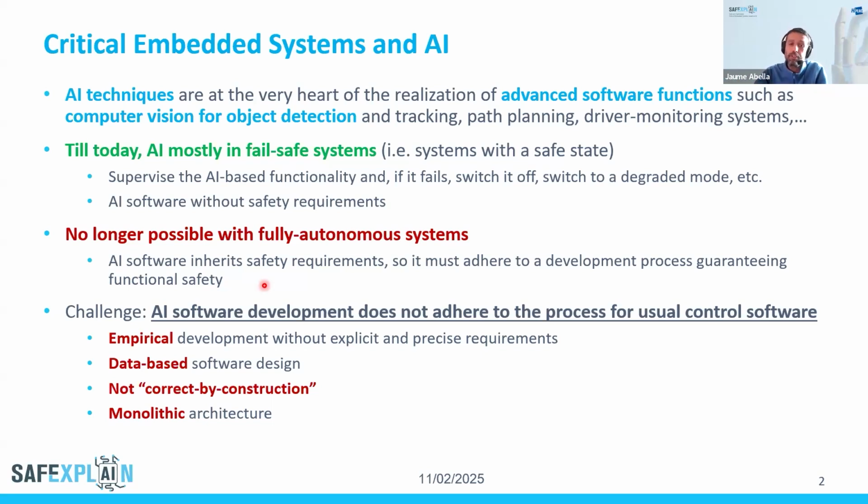When we move to fully autonomous systems, we cannot simply disable, for instance, the object detection and the navigation of the system, because perhaps there's no driver, perhaps there's no steering wheel in your car. Okay, so this is the challenge we have: how to make AI software fit into the safety compliant development process of software. And we realize that the challenge is huge.